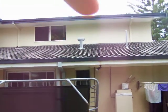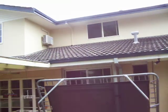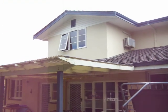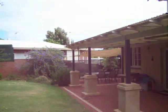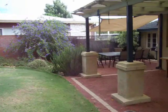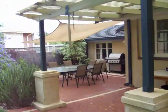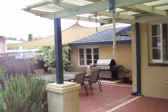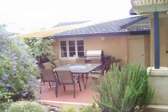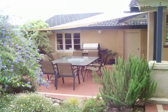So up the top here is actually the main bedroom, and then the parents' retreat, that's actually study, and the lounge room straight behind that for the parents. This of course is really quite nice for your winter mornings with the sun.